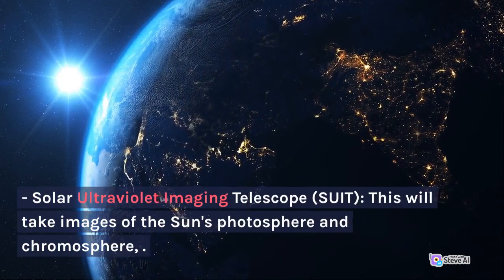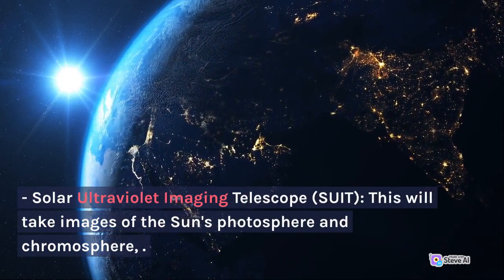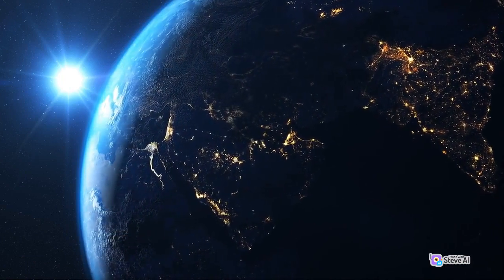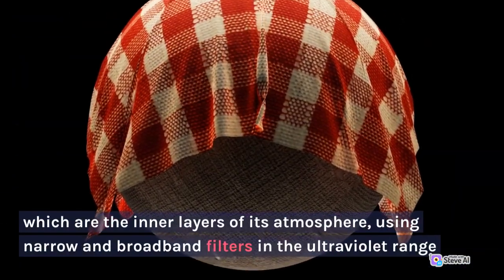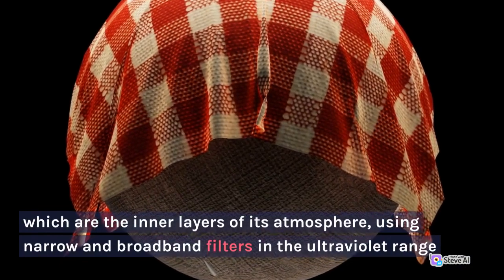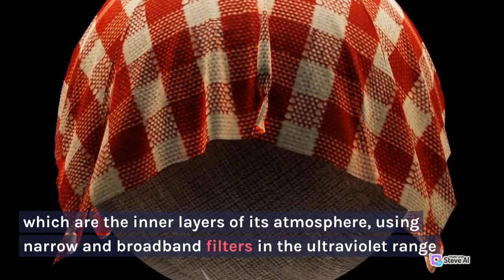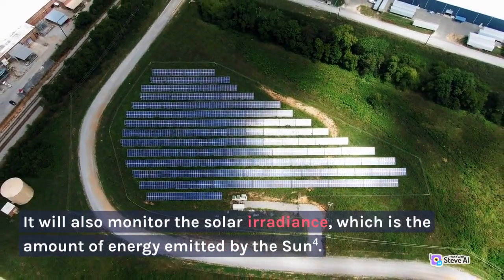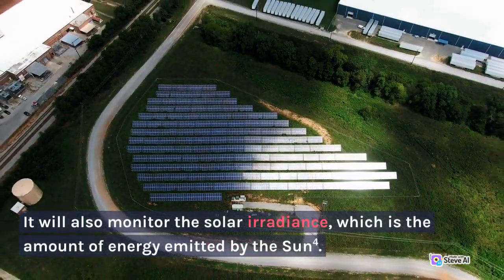Solar Ultraviolet Imaging Telescope, SUT. This will take images of the Sun's photosphere and chromosphere, which are the inner layers of its atmosphere, using narrow and broadband filters in the ultraviolet range. It will also monitor the solar irradiance, which is the amount of energy emitted by the Sun.